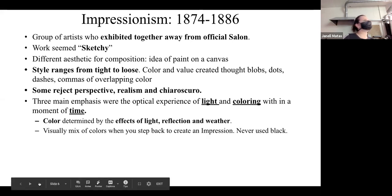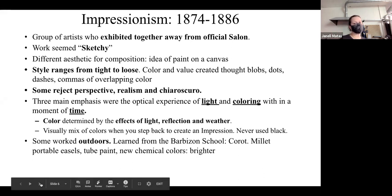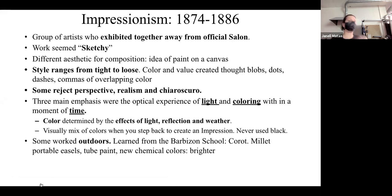They did a lot of visual mixing of color. These artists tended to stray away from black. There will be a few artists you'll see that use black and gray, but most of the artists tended to use really vivid, rich colors. She had mentioned that a lot of the colors had just been invented. So these colors were not just coming from nature, but could also be produced through chemicals. So we tended to get brighter greens and brighter yellows and brighter blues.